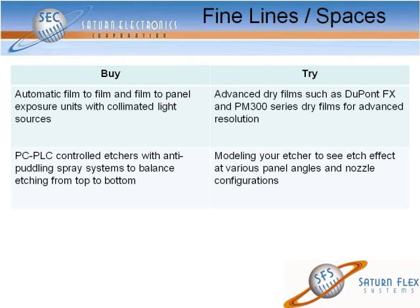So, just to take an example of a challenge, and then, what are your options? Find lines and spaces. Basically, you can buy your way out of it. There's really cool shiny machines available at $180,000 to $250,000 a pop that have automatic film-to-film alignment, collimated light sources, or just work on your own process.